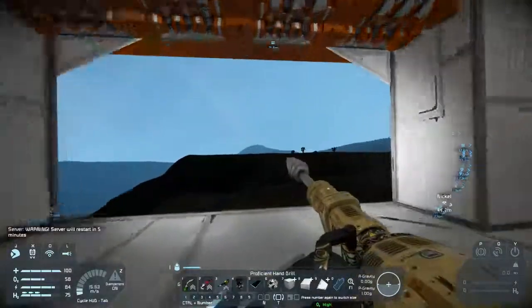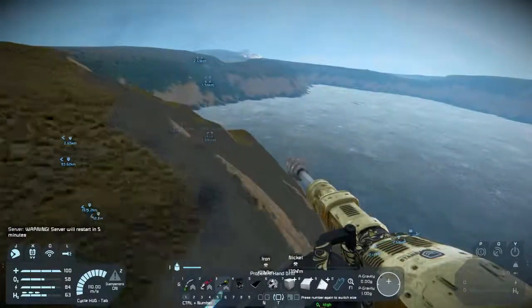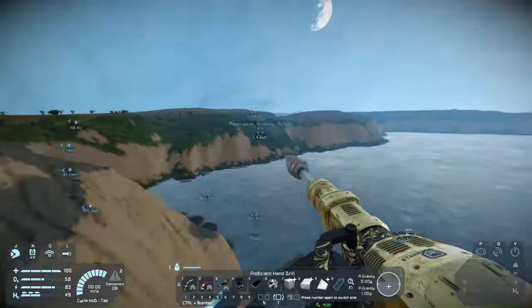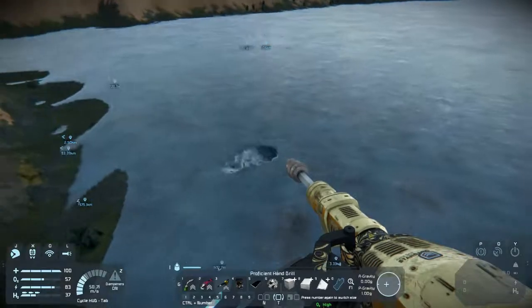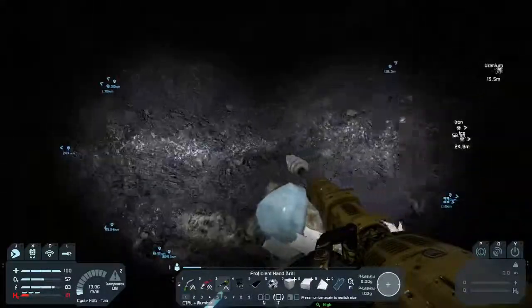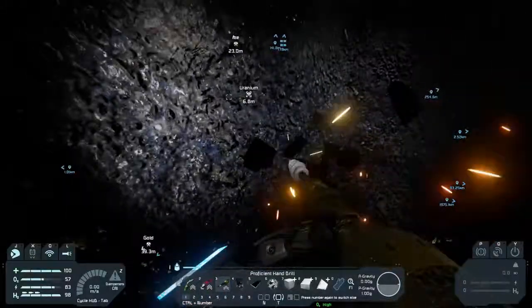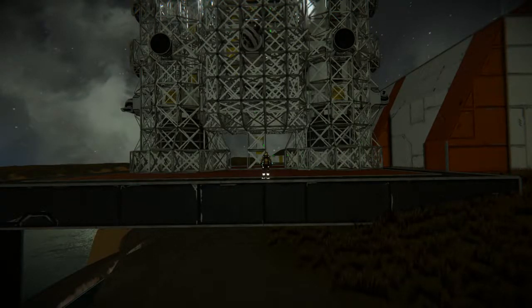There. Server will restart in 5 minutes, that's okay. That'll be enough time for me to go and get some uranium. And then afterwards. But my poor duck. Just look at it. Innocent. All it wanted to do was to help me mine some uranium. But yeah, I think we are going to leave that episode of Space Engineers there.